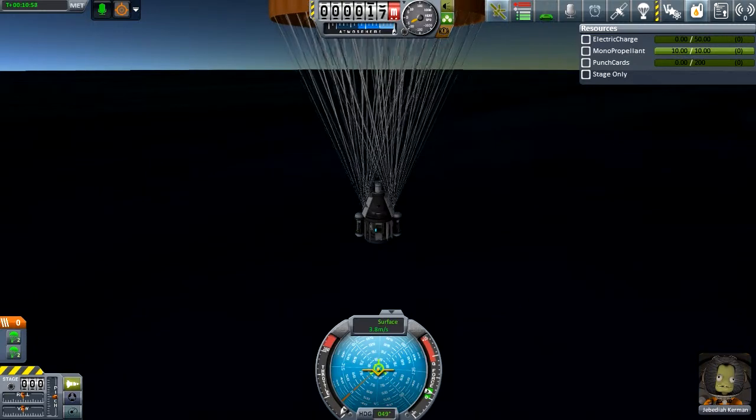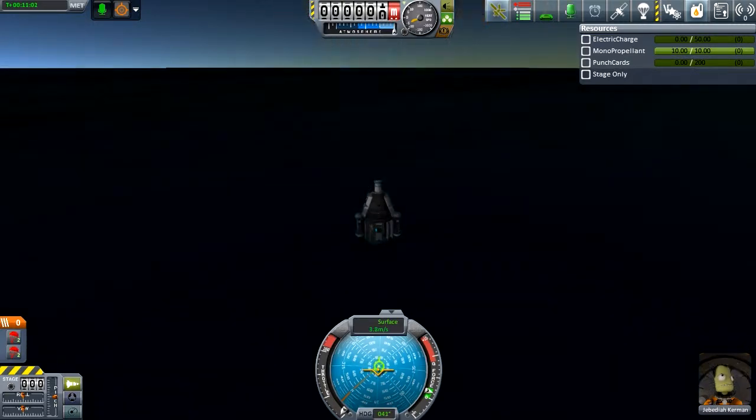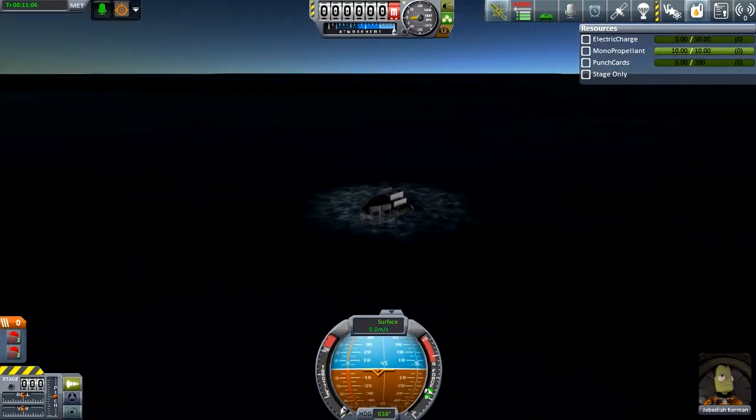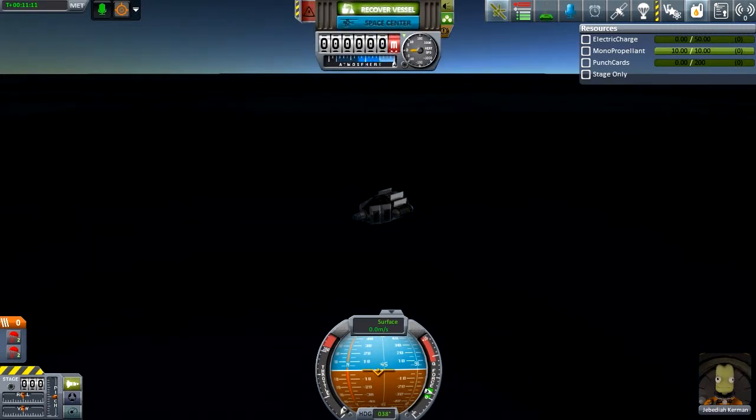We need to splash down now. And splash. And onto its back. And that was a weird water effect. Recover the vessel. Get out of here.